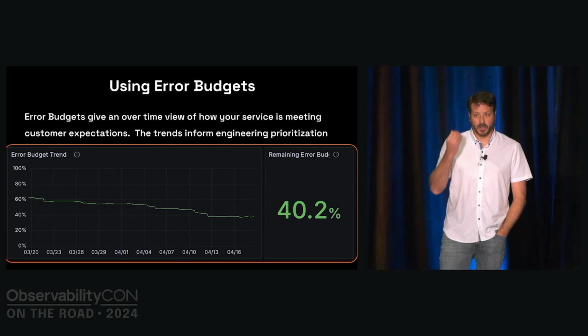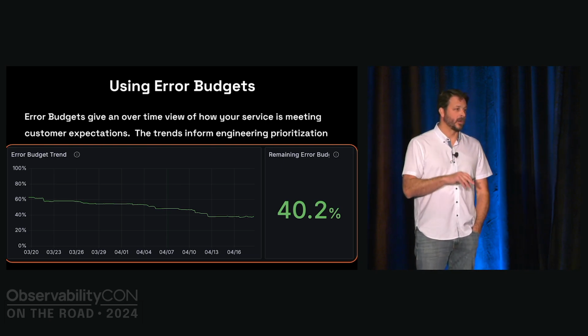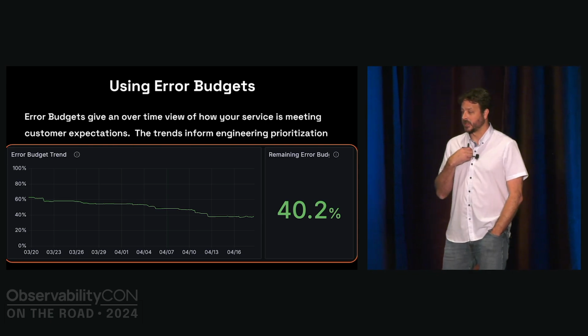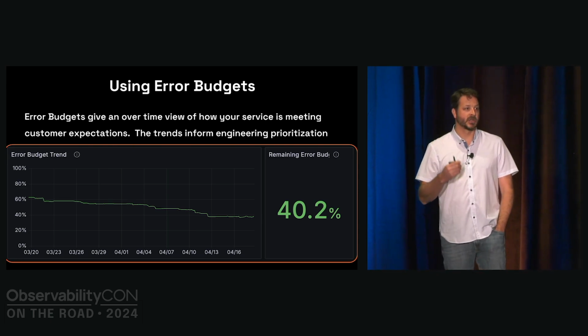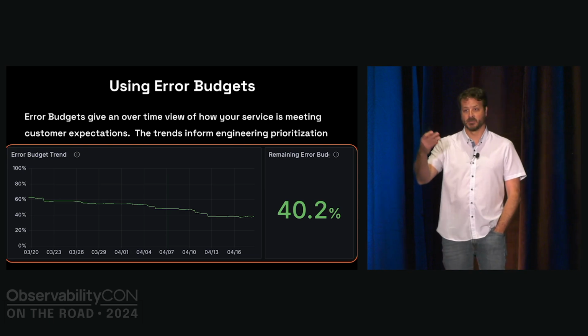The next part about building great SLIs has to do with error budgets. So we now have an SLI. We're measuring multiple things at once. We've tied it to customer value. What do we do with that? The key point here is when we're looking at an error budget, it can see how we're performing against that SLO over time. And I, as an engineer, or you as a product leader, can start to make decisions on how we need to respond to that based on how we're meeting that objective.